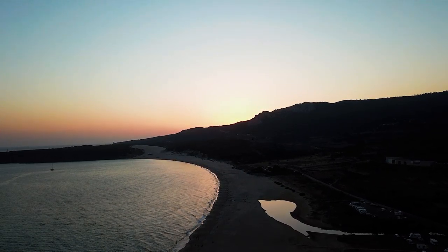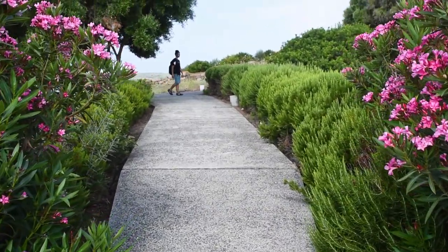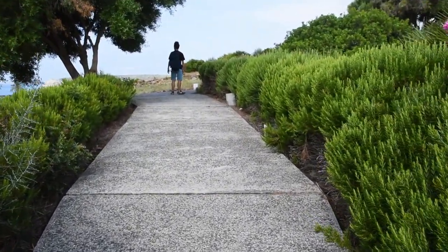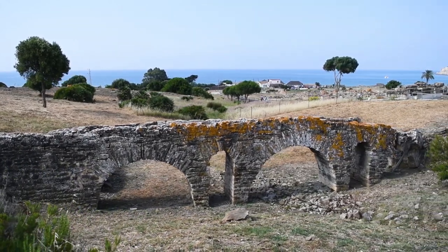That's it, we are here relaxed, right? So now I can tell you why we came here. Apart from being an incredible beach, Bolonia holds very beautiful ruins of an hispano-roman city dating from the end of the 2nd century before Christ.